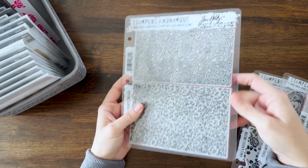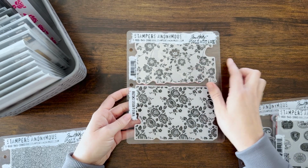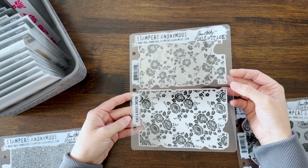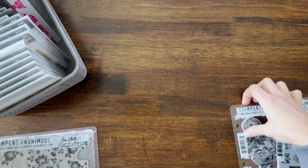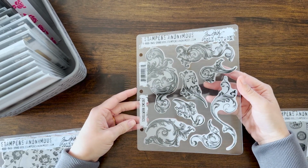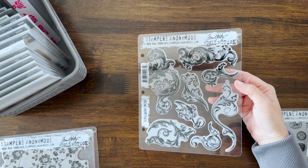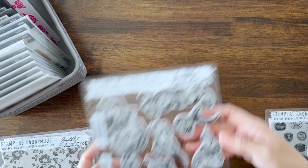So there is tiny prints. This is Vines and Roses. You'll notice this is similar to that stencil that I had pulled out. This is one that I had gotten a while back and haven't used yet. This is scroll work. I thought this might be really pretty decorative pieces to add in there.